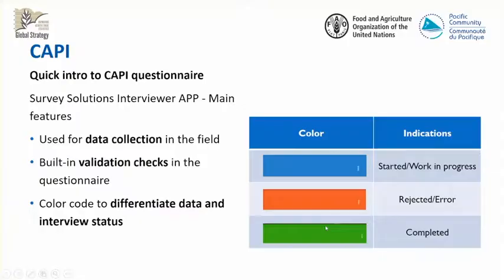Okay. So I'm going to make a quick review of how a Survey Solutions questionnaire works, or which are the main features we can find when we start working with a questionnaire in a Survey Solutions environment. So, main features, okay, used for data collection in the field.